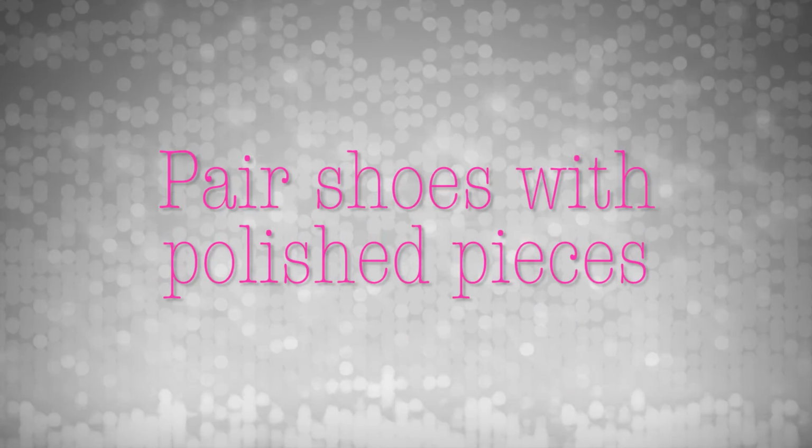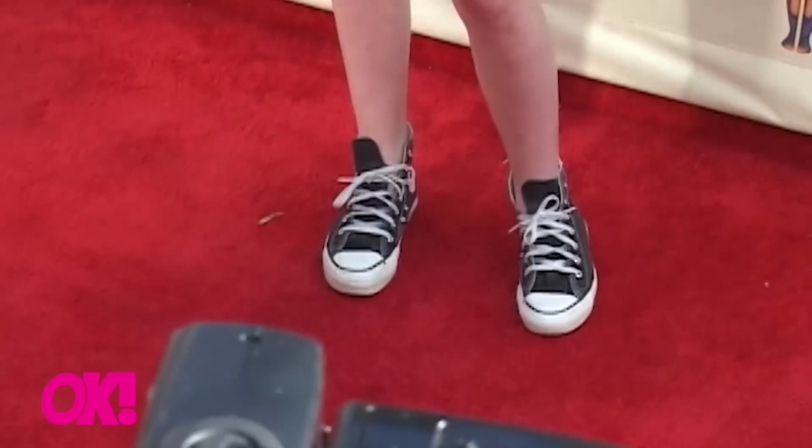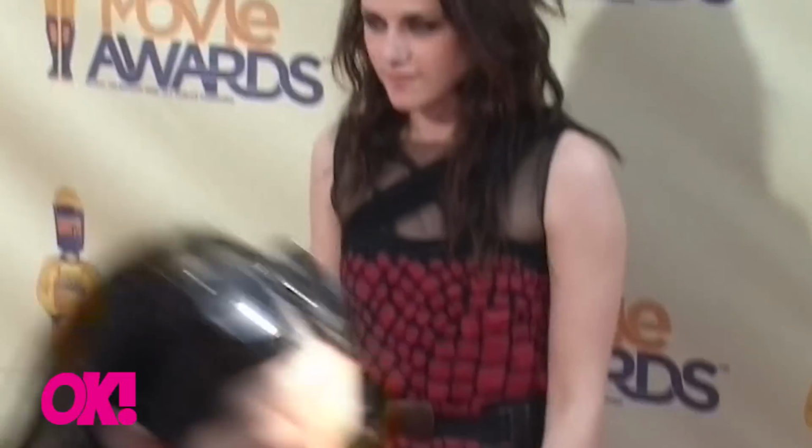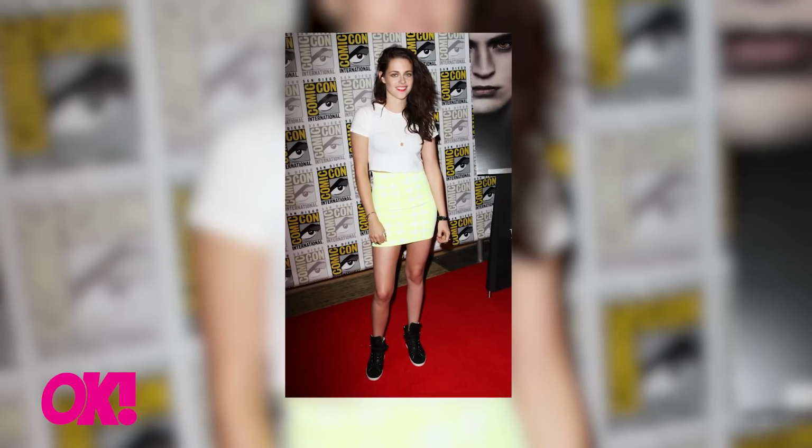You can also pair them with polished pieces. Kristen Stewart does a really great job of this. She's been sporting sneakers on the red carpet for a long time now. She does it by wearing them with pieces that elevate the casualness of the shoe.